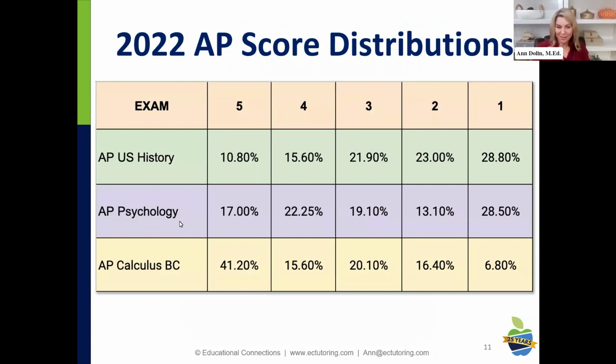So we mentioned that a 1 is the lowest, a 5 is the highest. Let's take a look at 2 of the most common AP classes. Oh, and by the way, when we think of which classes do most students take, AP Language is the most popular, and that's followed by US History and AP Psychology.